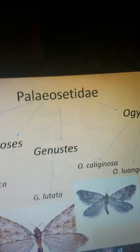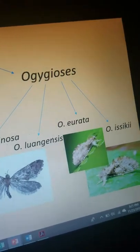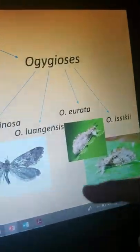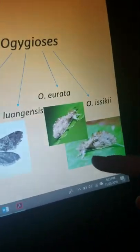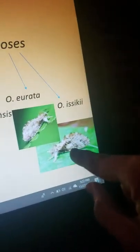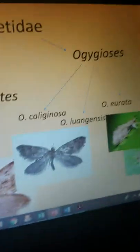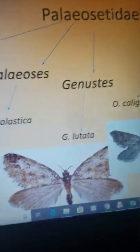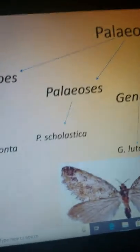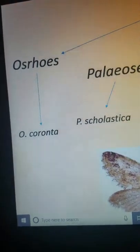We also have the slightly larger Palaeosetidae. It has four genera. One genus, Ogygioses, has four species. I couldn't find a picture of O. luengensis, but I found a picture of O. urata, O. aciciii, and O. caliginosa. You can see these two look fairly similar. This guy seems to have a little bit more color to him. They are part of one group. Then you have the genus Genustes, which just has Genustes lutata. This is another primitive moth. These moths are found all over Africa and Asia. This moth, I believe, is just found in Africa. And then we have species that are very poorly described or photographed: Palaeosetes scholastica and Osrhoes coronata.